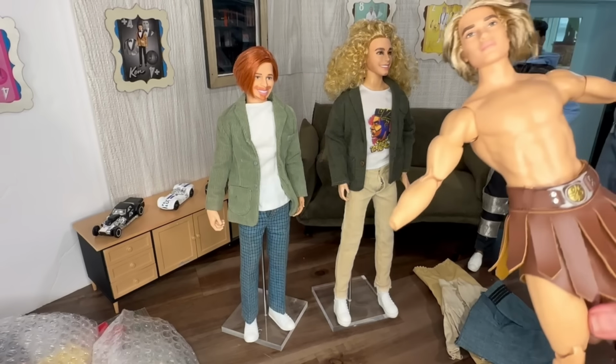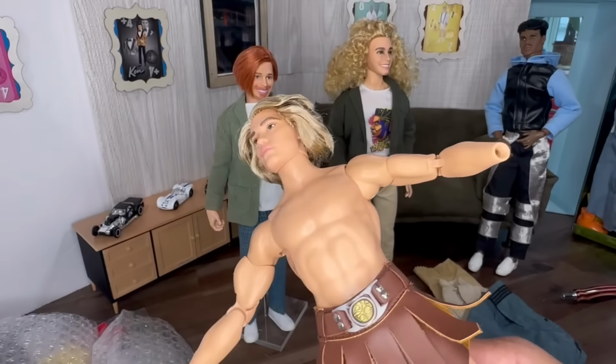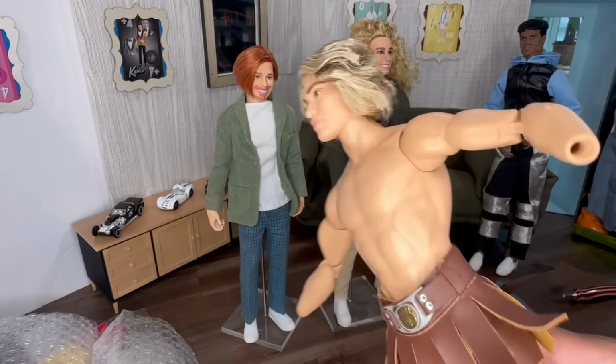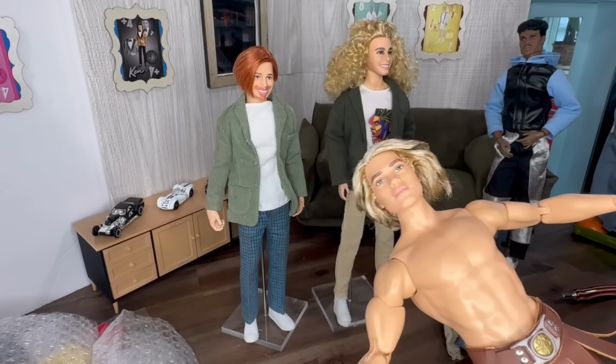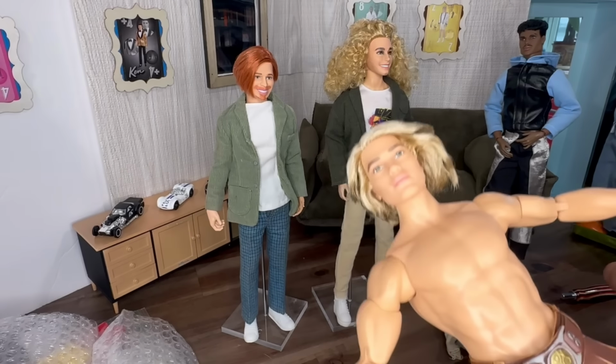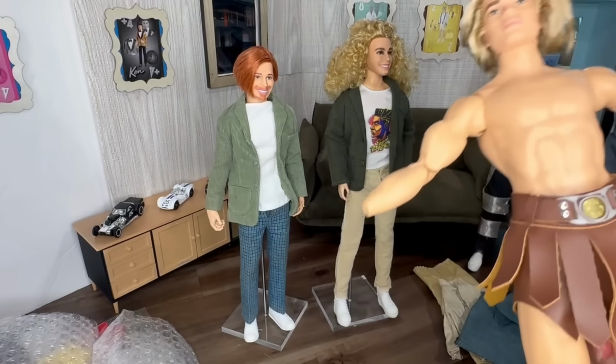Okay, so one thing I didn't note in my He-Man review was that his hands pop off very easily. Not very easily, but they're easy to exchange out. So it should be easy to trade them out to take off his arm braces. And I really appreciate that about this He-Man.